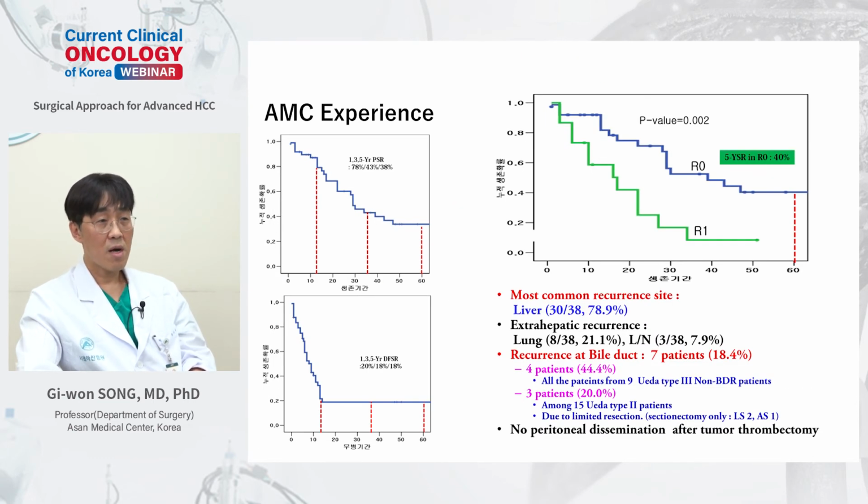In the analysis of survival outcome, the short-term and long-term survival outcomes were relatively acceptable, but more than 60% of patients eventually experienced recurrence. The most common recurrence site was the liver, but 20% of patients experienced extrahepatic recurrence, including pulmonary metastasis or lymph node metastasis. Only 7% of patients experienced recurrence at the bile duct. There was no peritoneal dissemination after tumor thrombectomy.